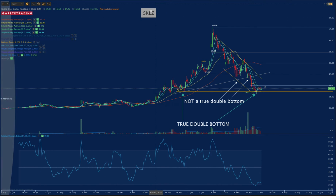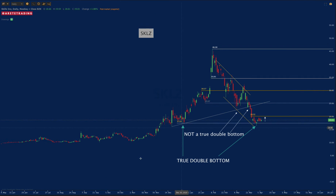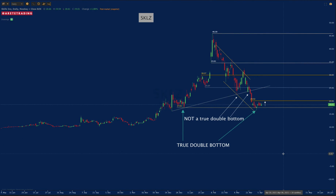So Skills is one that we've been looking at. You can see all these lines here, and geez, it's like a roadmap. So let's get rid of all of it, and let's shrink this down a little bit, and let's lighten this up. All right. So I was explaining this, and I'm going to leave this part so you get it.